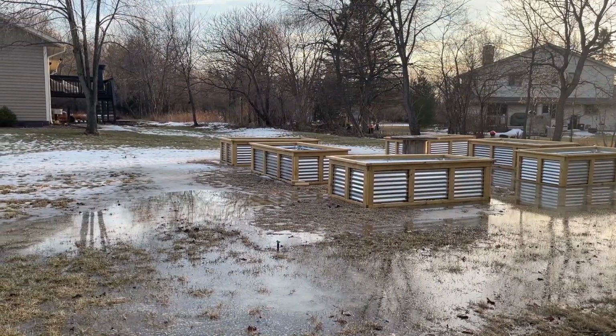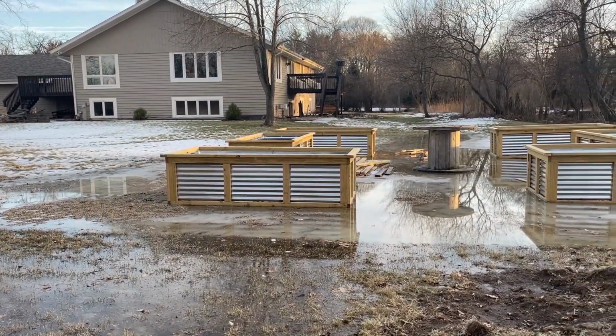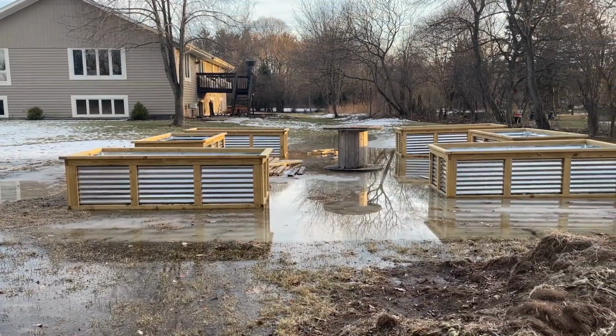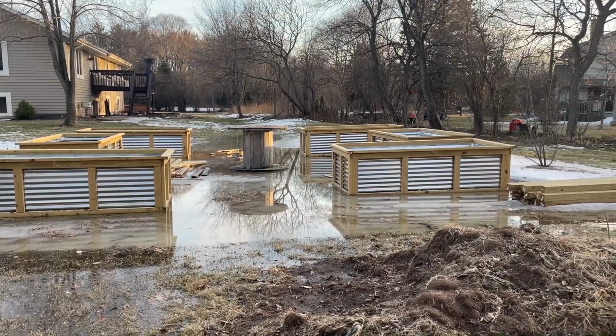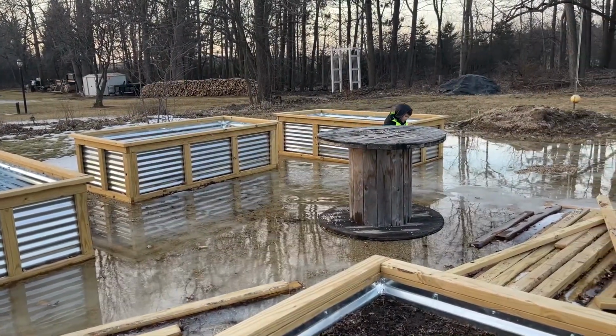But we're going to keep monitoring it, and in the spring, if this area continues to flood or stay flooded, we may look into doing some sort of French drain or drainage to run this water away back to the thicket area where there is a culvert to send the water away from the house.